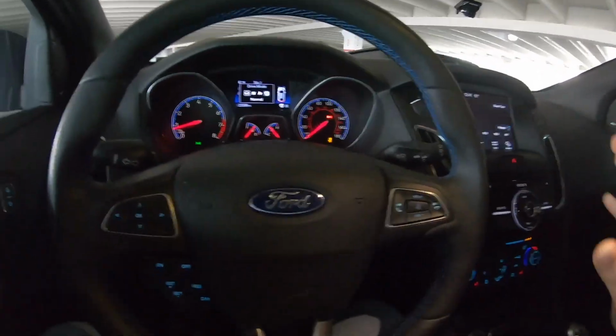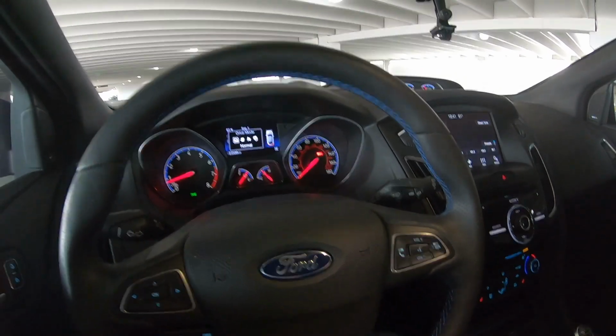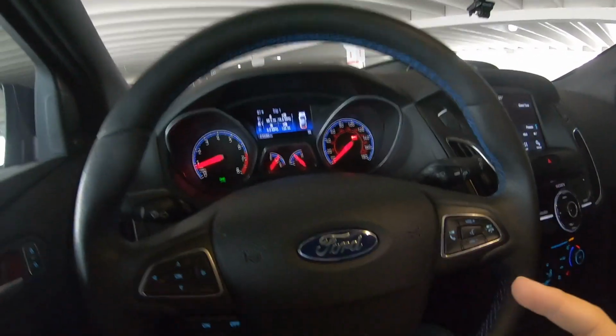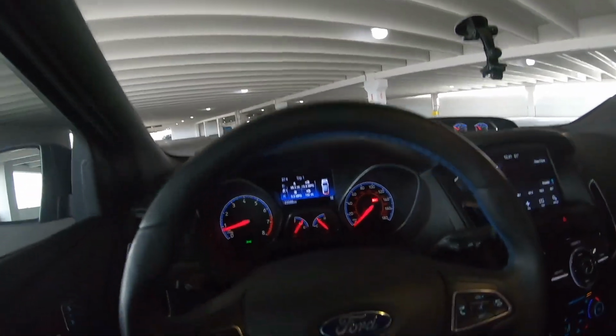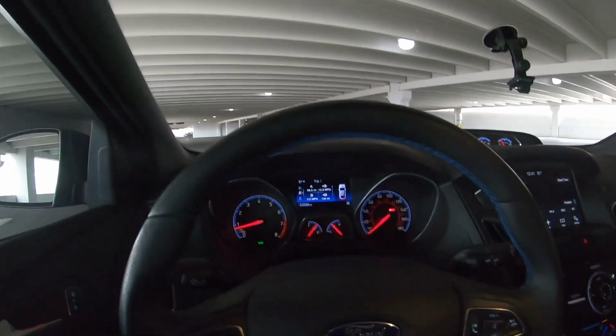Honestly, as I said, pretty basic Focus interior, just dressed up with the RS logos everywhere and all that. But I know you guys want to check out what's underneath that hood, and I know you want to go on a drive, so let me show you what this thing's hiding underneath the hood.